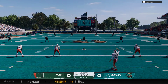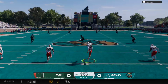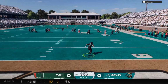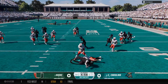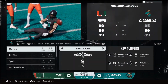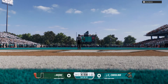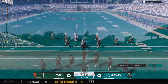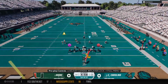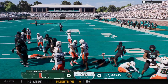The Canes will kick this deep to get us going. Starts just inside the end zone. They tackle him at the 8. Good coverage there. Bad decision to bring it out. The offense with poor field position, backed up inside their own 10. And now the handoff. Stopped right there at the line.